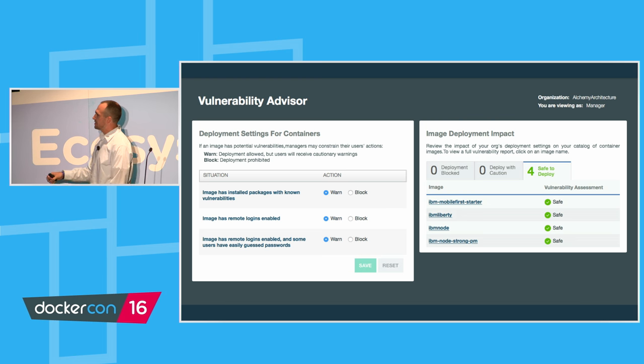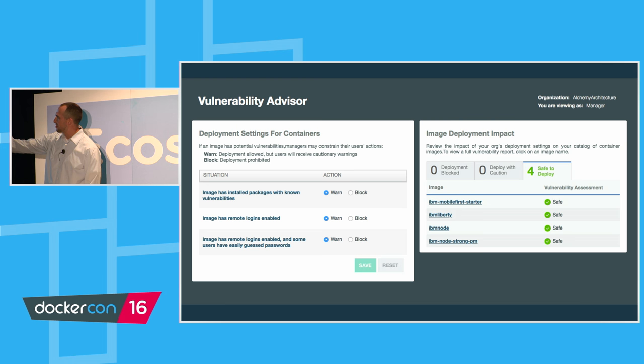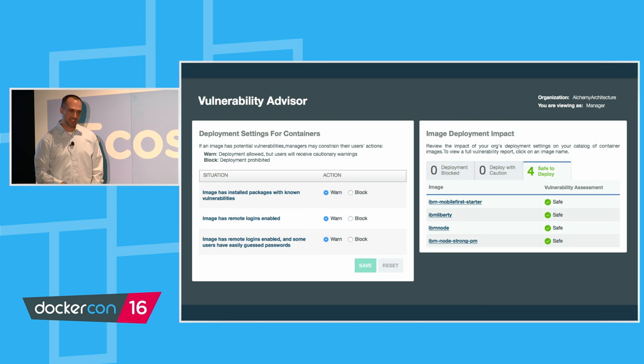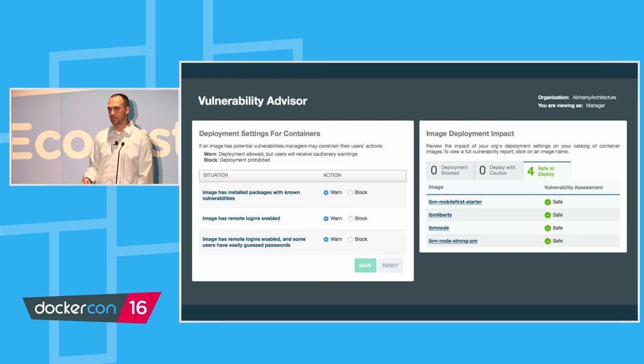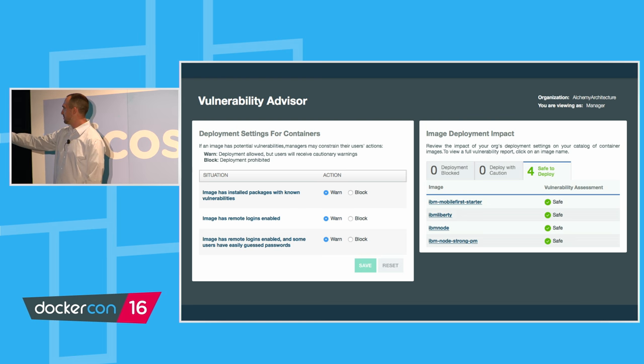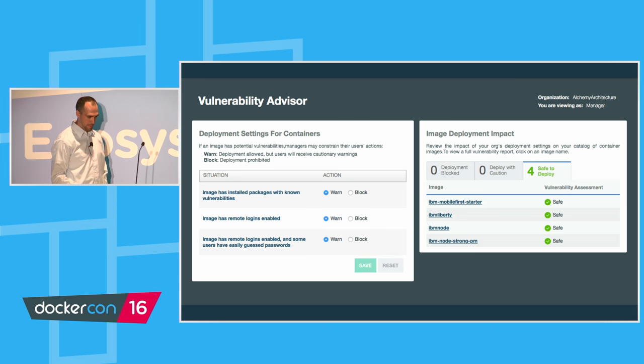Quick look at the policy management. As I set the situation right now, they're all set to warn, and when it scans my registry, they're all safe. If I change that policy to block and then save it, in real time it'll scan all of the images in my registry and then potentially move images from the deploy tab to the caution or blocked tab.